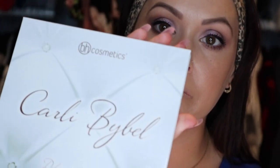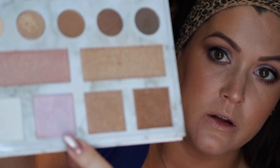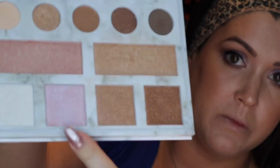So for highlight, I'm going to use the Carli Bybel Deluxe Edition, and it has a really pretty kind of purpley pinky lavender, if that's even a thing. I figured it would go well with this particular look. I'm going to place that in the inner corner of my eye and below my eyebrow.